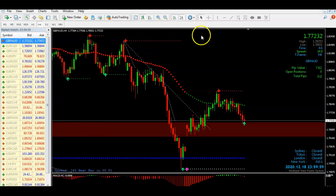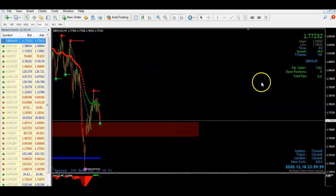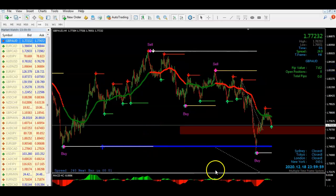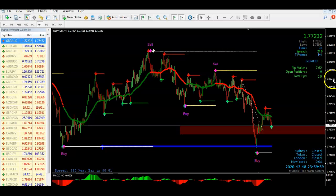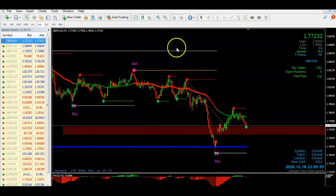And let's start with this one right here. Let me save this template right here. Okay, let's start right away. And I've been following GBPJPY for a few months now. I've been trading it up and down, up and down. And it is recommended for you guys to have a base pair, the one that you always go to, the one you always keep an eye on, because that's going to train your eye very good to follow it, to know its moves, how it moves and everything.